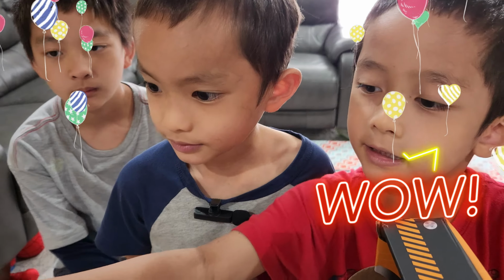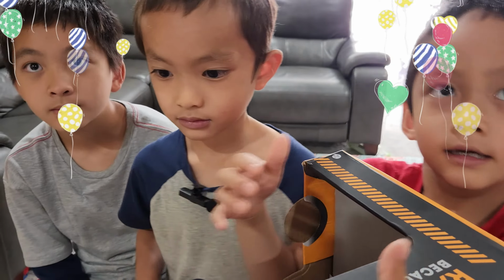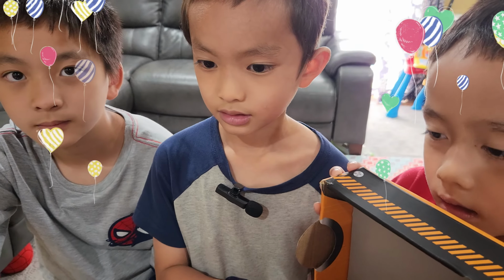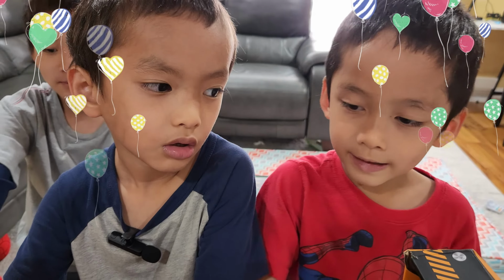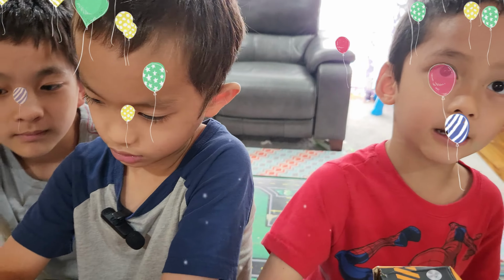Also, there's a sign here. Do you see the sign? You're going to play with other trucks. Yeah. And then tomorrow, I will give it to Sky when Sky is bigger.